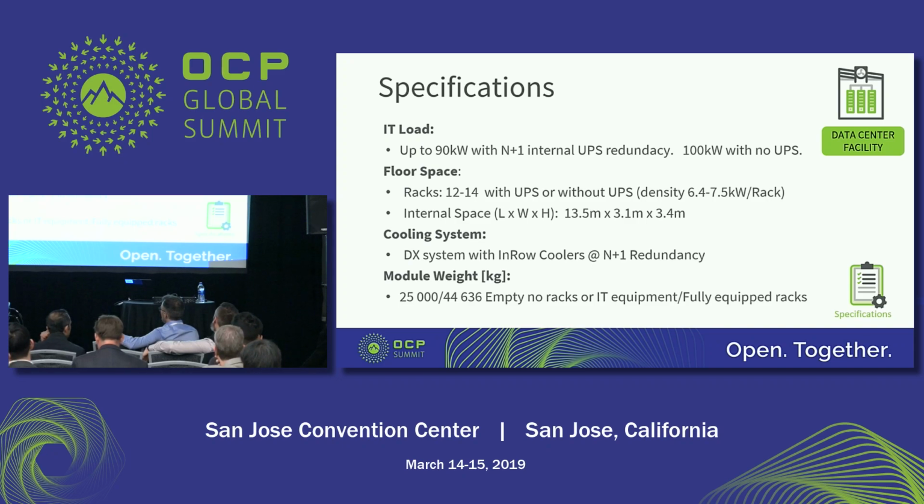We'll go through that. The internal space shows some dimensions up here, and I wanted to bring up a topic in terms of a single unit. A lot of times people think of this as a container. I use the term module instead of container because this is not an ISO shipping container. It can be, but typically we don't default to that unless the customer asks for it.